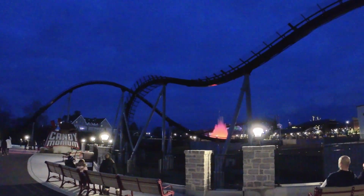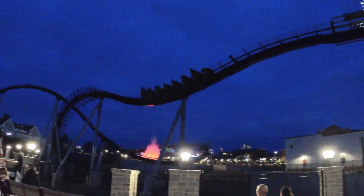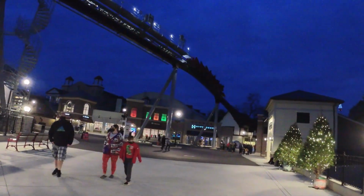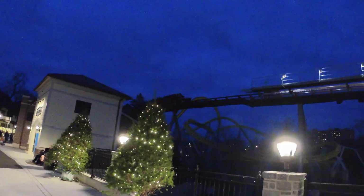Okay, just rode it again, rode the back. I don't think I waited even 10 minutes. But the back is where it's at. There was a lot more airtime in the back than the middle, and the middle had a lot of airtime to begin with. So, definitely a good addition to the park.